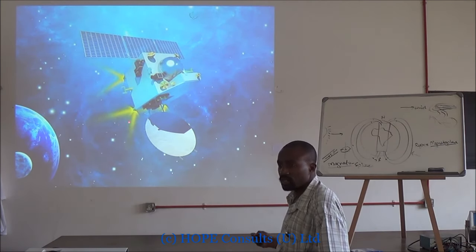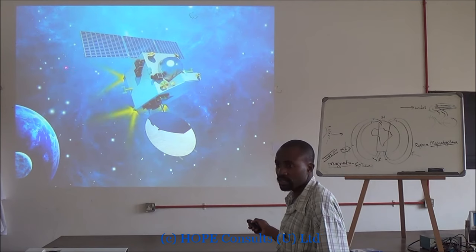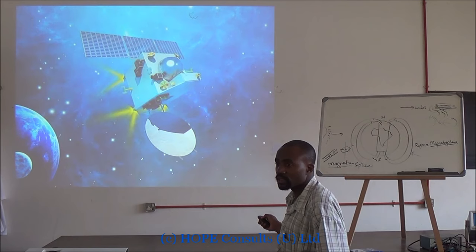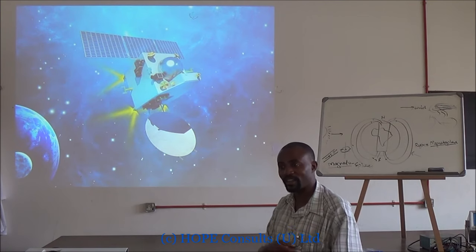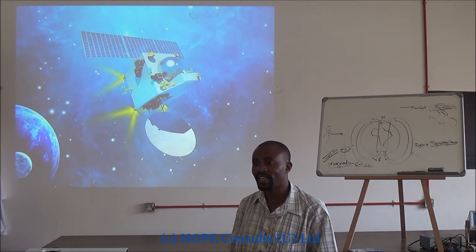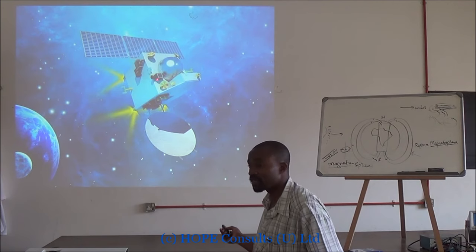And this is a typical satellite, where you can use the fuel to readjust it into the orbit, but most of the time it uses the solar panel. Inside here we have a transponder and electronics, and this is the satellite dish. We call it a satellite dish, the one on our houses and in hotels and bars. They are satellite dishes because they get information from the satellite.